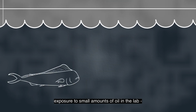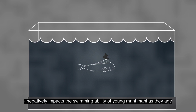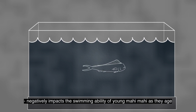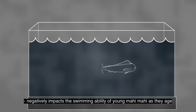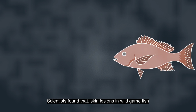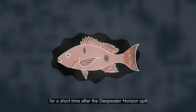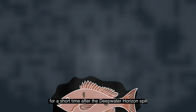Similarly, exposure to small amounts of oil in the lab, even for brief periods, negatively impacts the swimming ability of young mahi-mahi as they age. Though a specific cause could not be pinpointed, scientists found that skin lesions in wild game fish, like red snapper, were correlated with oil exposure for a short time after the Deepwater Horizon spill.